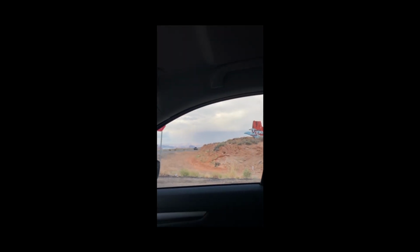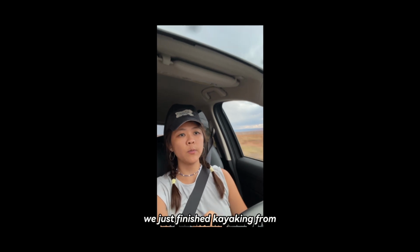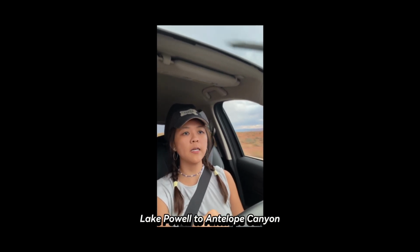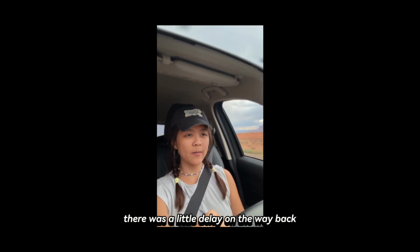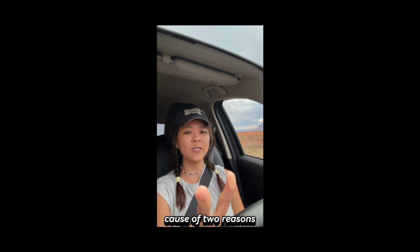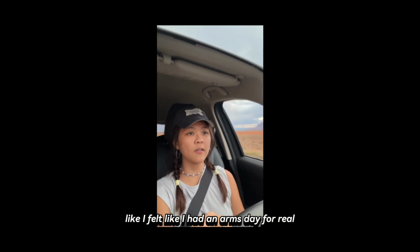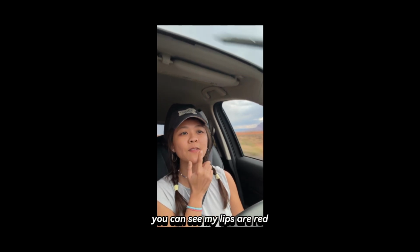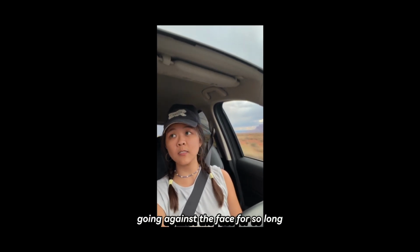We're on our way to Grand Canyon National Park. We just finished kayaking from Lake Powell to Antelope Canyon. There was a little delay on the way back because of two reasons. Number one was that I was not expecting the wind to be so strong. I felt like I had an orange day for real. And you can see my lips are red. It's not lipstick, it's the wind blowing against the face for so long.